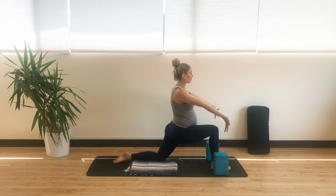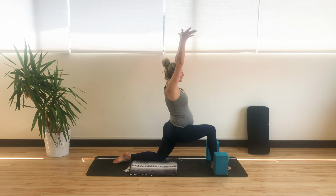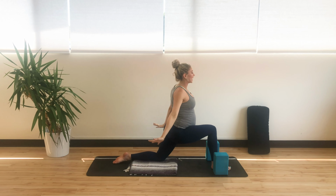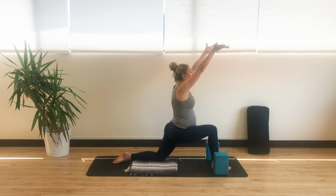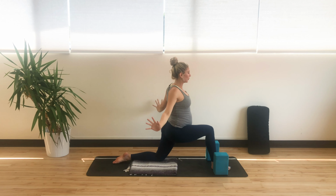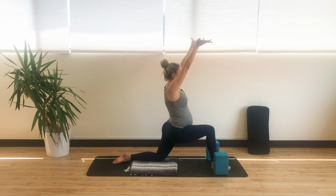Take an inhale, reaching the arms all the way up. As you exhale, cactus the arms, scoop the heart. Good. Inhale, cycle the arms forward and up. Exhale, cactus the arms, lift the heart. Good. One more. Inhale. Exhale, cactus the arms. Good.